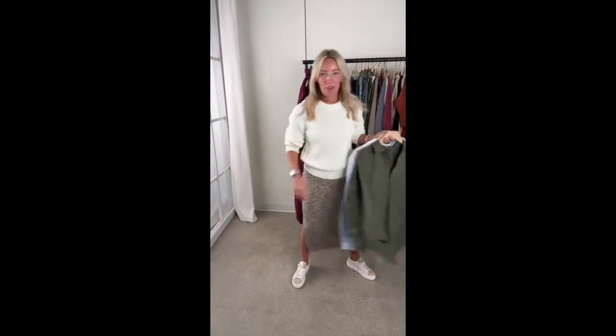All right. Last two pieces we're going to talk about in that new year, make a new year kind of wardrobe. Everybody needs a cardi. Everybody needs a woven shirt. So grabbing my faves.